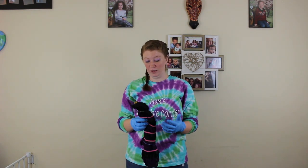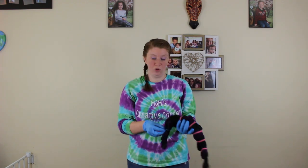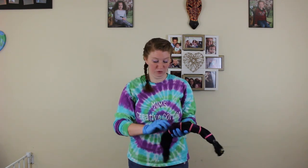I know Halloween's already been passed, but I wanted to try my cat t-shirt again. It's a mysterious cat. You can only see the eyes, which I think looks super cool.